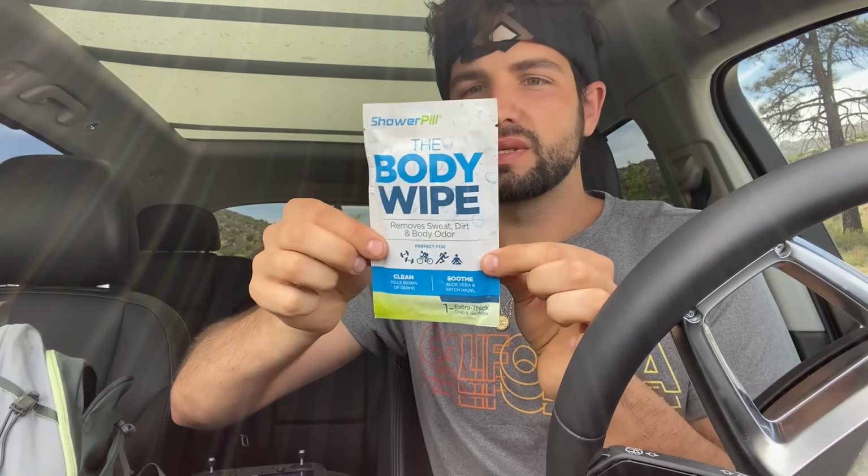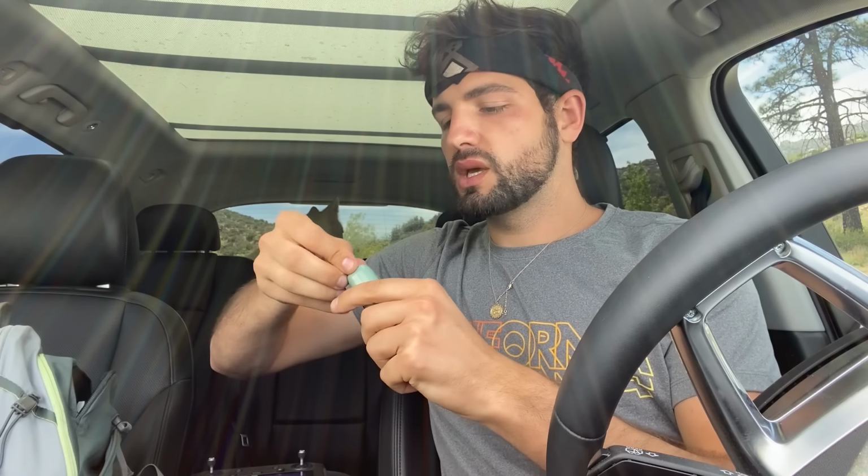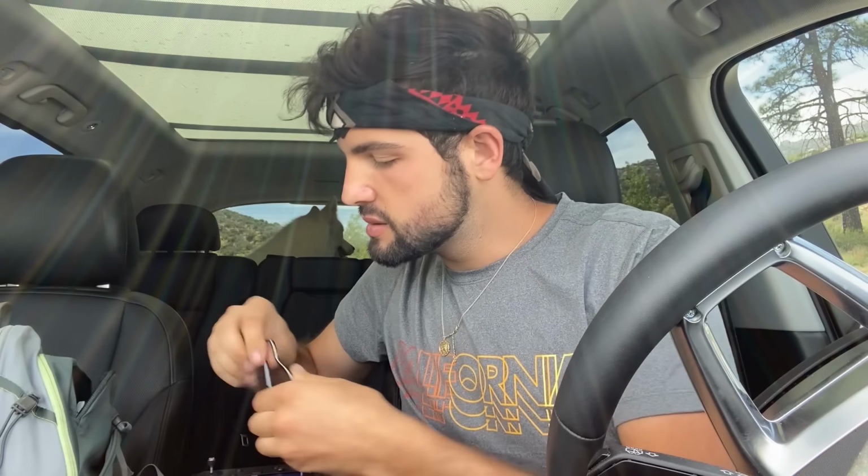It's so annoying. Little hand sanitizer. And I always hike with these in case I get gross. A body wipe, I got these on Amazon. You can literally wash your entire body with it. And I have a little external battery source just in case.